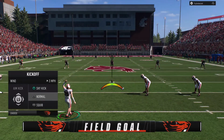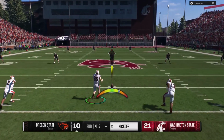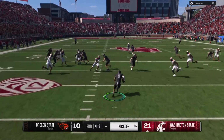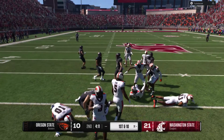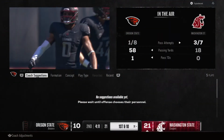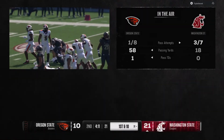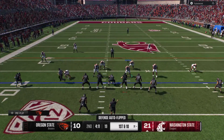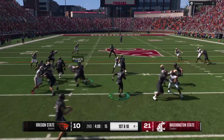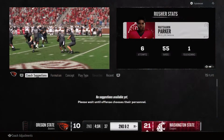So after putting 3 on the board, the kickoff team is out there ready to boot it away. Caught inside the 20, chance for a good return. He's brought down after a good return, gets it out to the 31. Washington State has it back, and they'll send the offense onto the field. After throwing the pick on the last drive, need to take care of the ball this time, Jesse. We're going to find out a lot about this quarterback right here, too. How does he fight through adversity after that last drive?